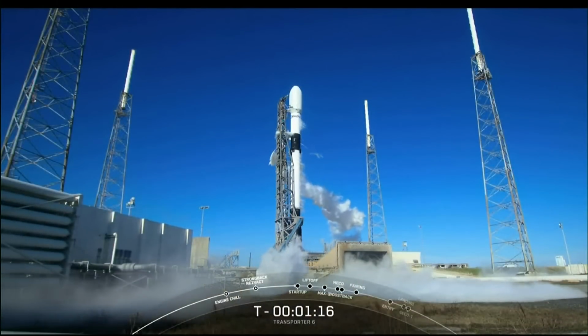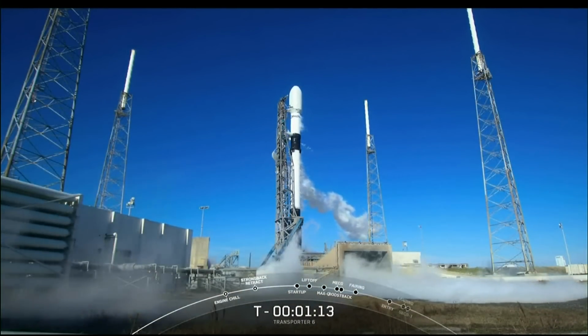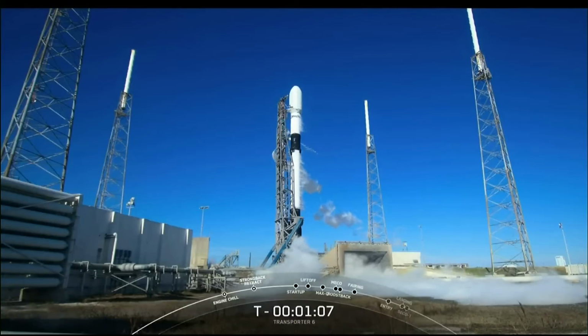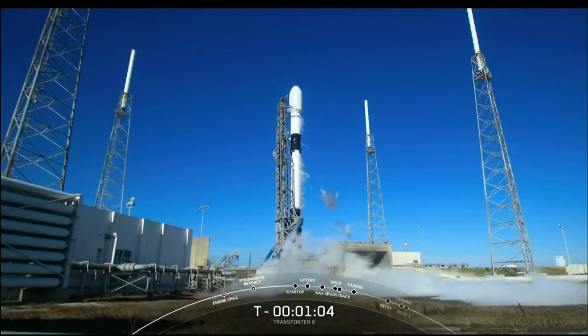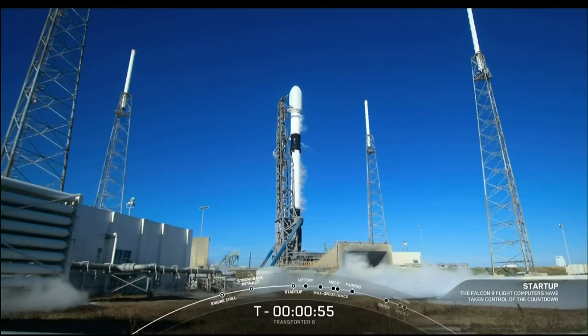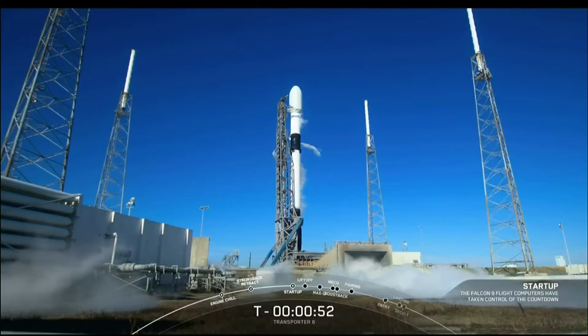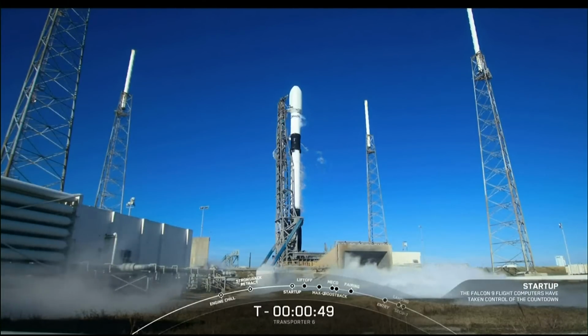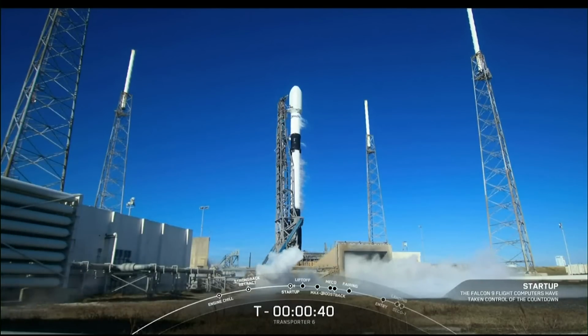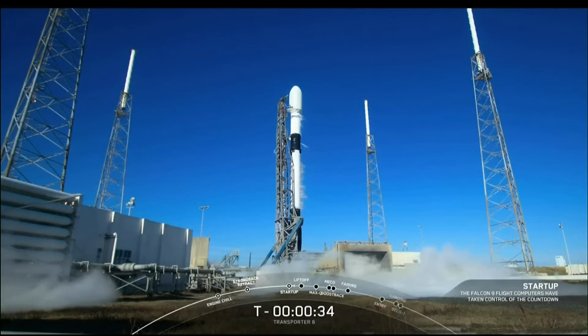Coming up, next major milestone will be Falcon 9's transition into startup. That means that the flight computers on board the first and second stage will have taken over the launch countdown, and they'll continue to have control of the vehicle through the rest of the mission. Next major milestone will be the launch director giving their final go for launch. Go for launch. And with that call, all systems go for launch. Let's watch as this Falcon 9 takes the Transporter 6 mission to orbit.